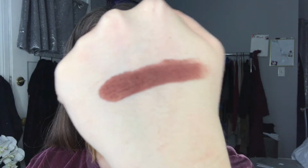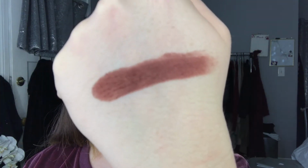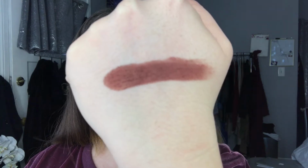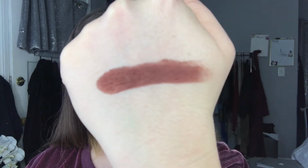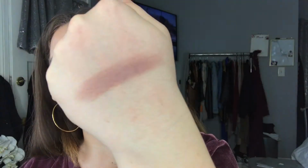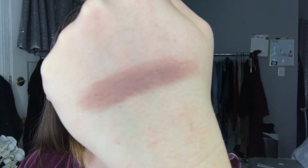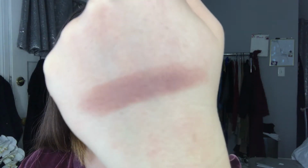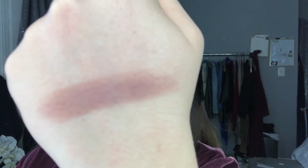This shade is in the color Mulberry, and this is a beautiful reddish brown. I love it. Very, very pretty. Very up my alley. This shade right here is a beautiful mauve-y, kind of rosy color. Again, this is a beautiful transition color you can use. This is in the color Dusty Rose.